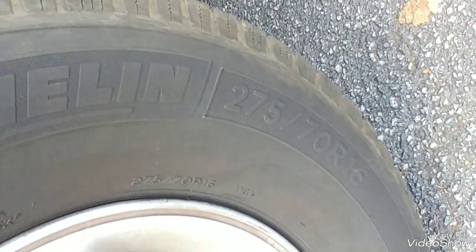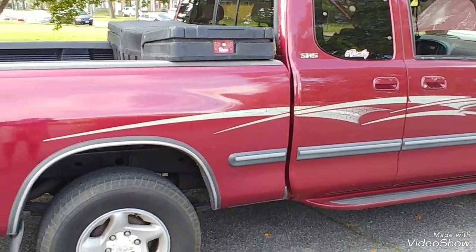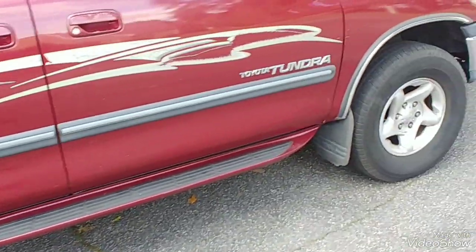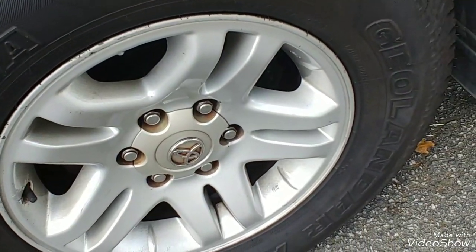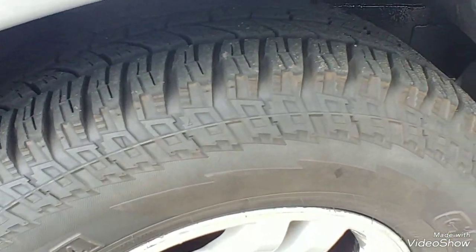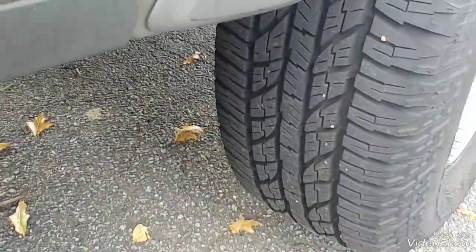Put these Michelins, 275/70 R16s. I don't know about you guys, but I have great luck with the marketplace. Kind of jumping around on subject, but I got those Michelins and the spare for $175. Okay? Got these for $300 for the set. Now, these are 17s. What are these? Yokohamas. Yep. A lot of you saw the short, just threw them on there. $300. Okay.